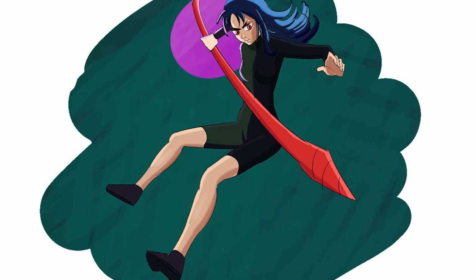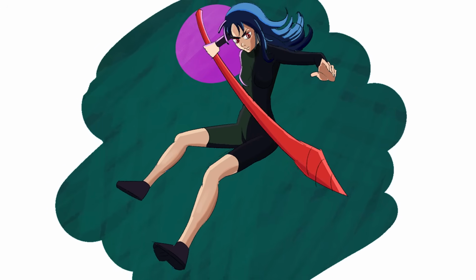Low-key, I think this would have looked cooler naked. I'm not a fan of the onesie. It still looks really cool. Would have looked cooler naked. Actually, in fact, everything looks cooler naked.